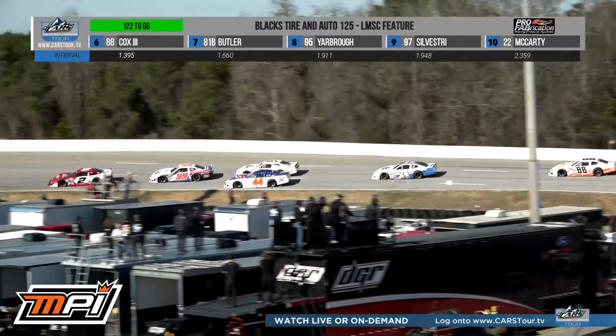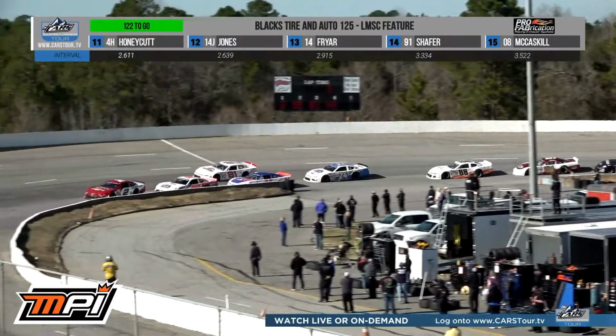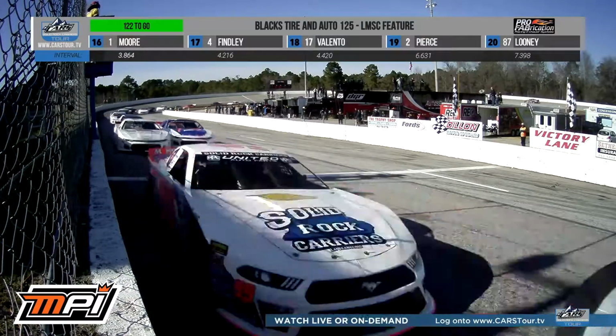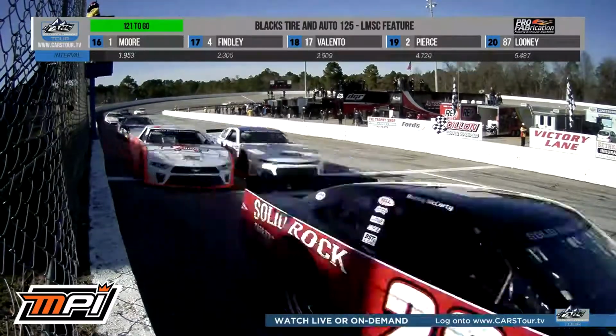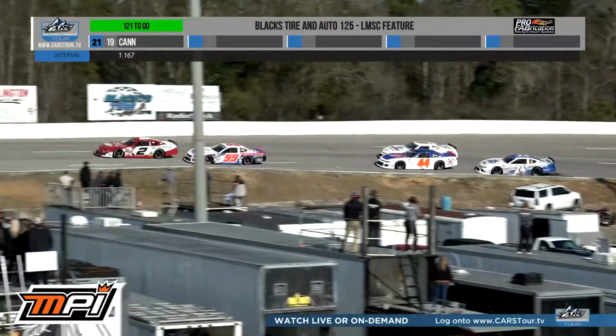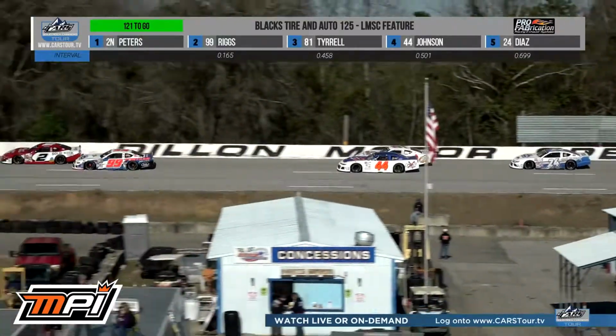So it will be straight through, and look at Justin Johnson. He dove that thing hard into turn number 3, trying to get around Mini Tyrell. Mason Diaz thought about making it 3 wide. Ooh. Meanwhile, for the lead, look at this.